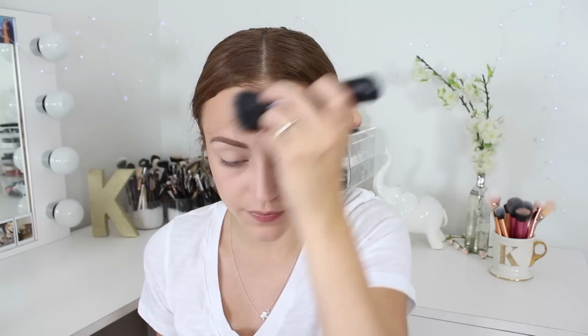Honestly, a lot of the time I don't even put concealer on my face. I don't put anything on my face. I just conceal my under eyes and throw this bronzer on because I think it looks beautiful even on bare skin. And that's really hard to come across because sometimes bronzers will look patchy unless you have a base underneath. Not this one.